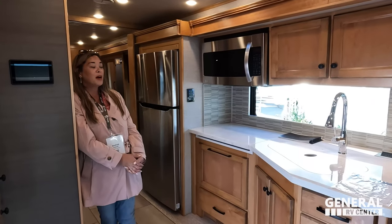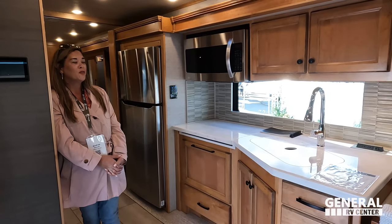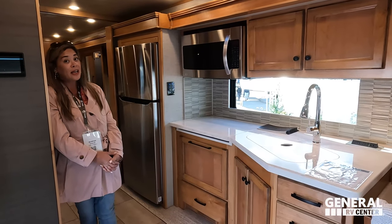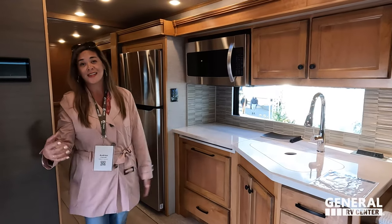Okay, guys, my personal opinion, I don't like the wood finish in here. It's just not my cup of tea. But it is for somebody out there, to each their own, and that's why we have so many options with RVs. So that's my dislike.